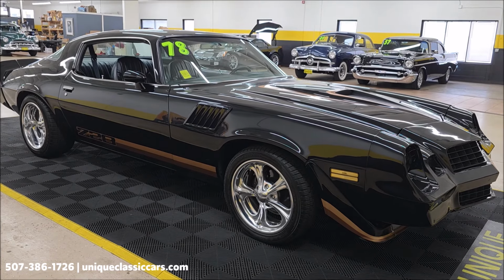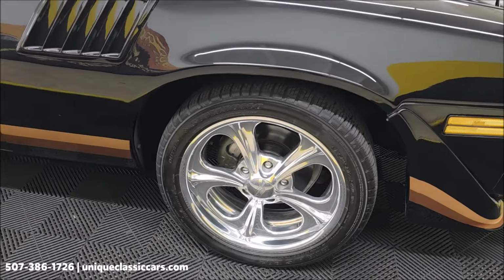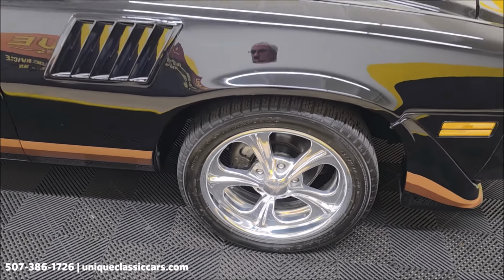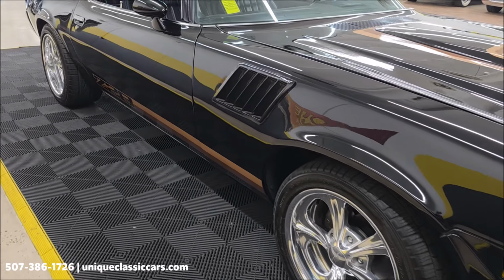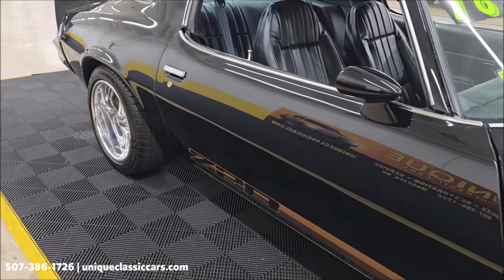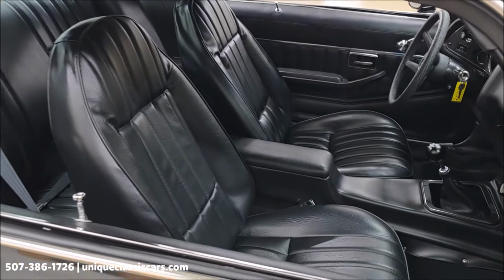Equipped with power steering, power brakes, disc brakes up front, Billet Specialties polished wheels, radial tires. Let's take a look down this passenger side. You can see no major nicks, dings, or scratches. I mean, it's black. You're going to find an imperfection here or there, but overall this car has a very nice look to it. Black vinyl interior, bucket seat, center console.